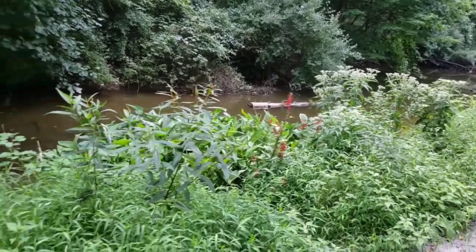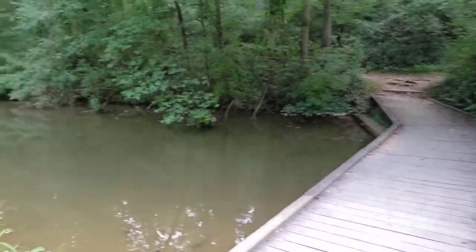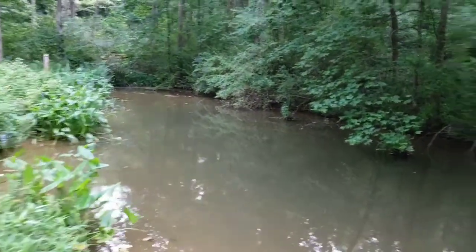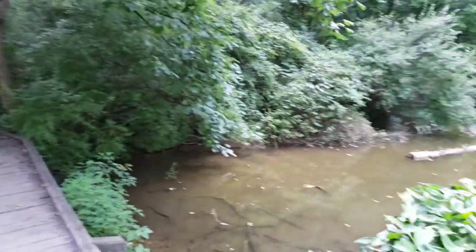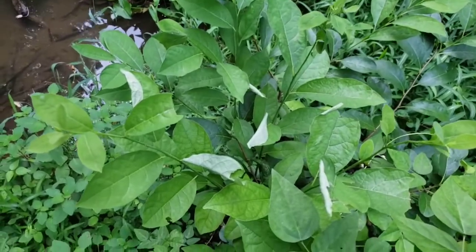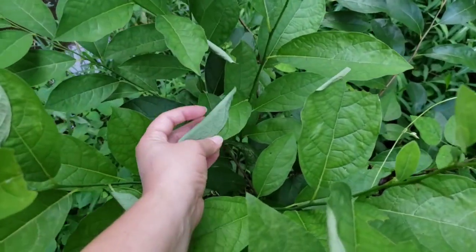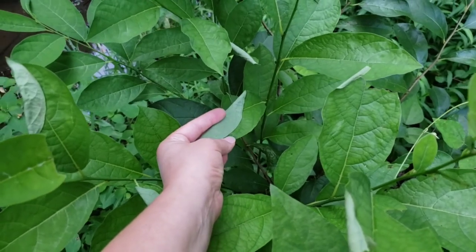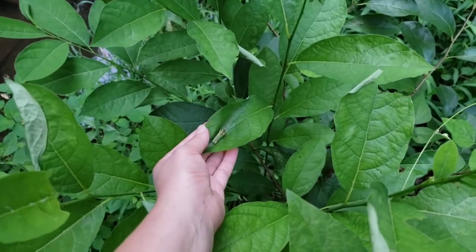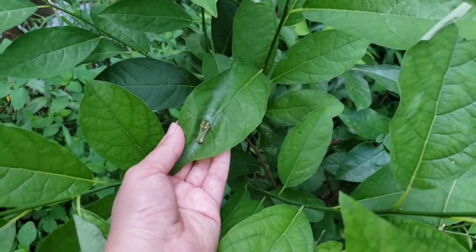And as we step over here, there's a whole bunch of spice bush swallowtail caterpillars right here on this spice bush. You can see all the tents they've made, the little shelters on the leaves. Oh, look at him! That's a green frog calling.